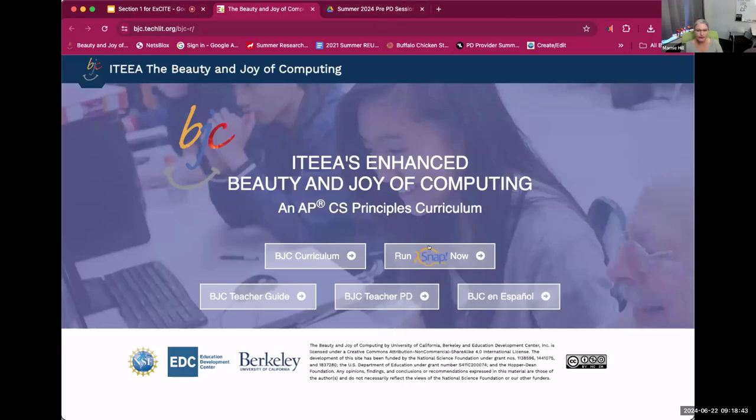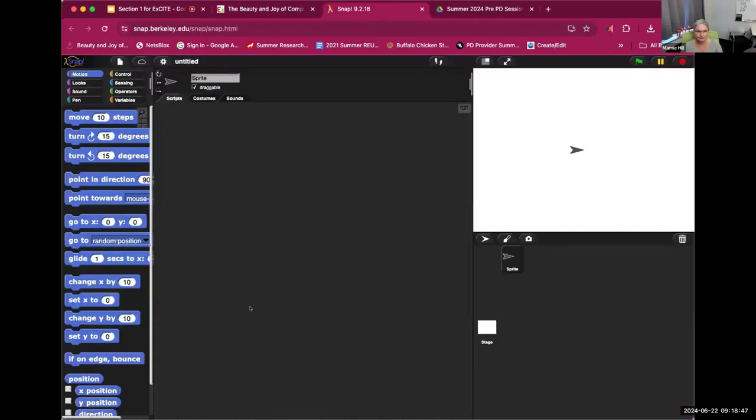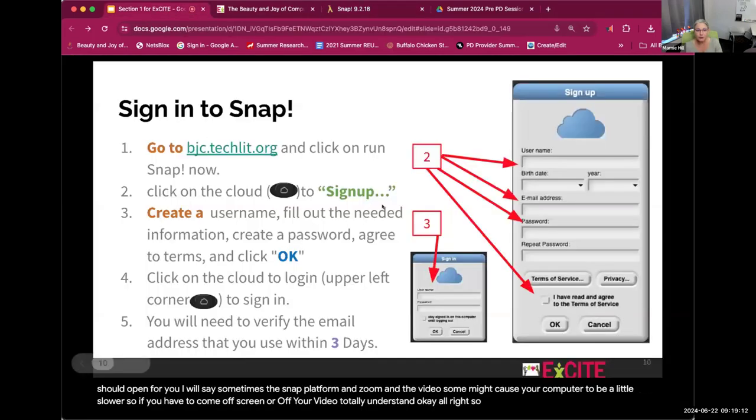Okay, and when you get here, you'll click on this Run Snap Now. And the Snap platform should open for you. I will say sometimes the Snap platform and Zoom and the videos might cause your computer to be a little slower. So if you have to come off screen or off your video, totally understand, okay? All right. So we have that.